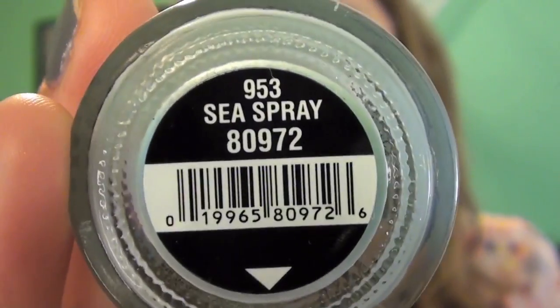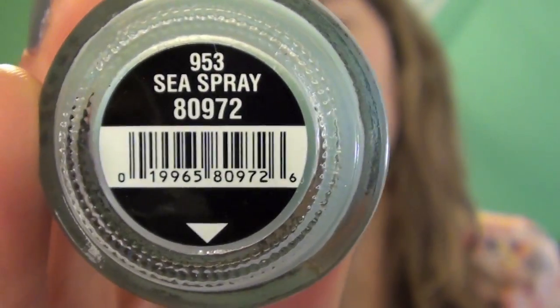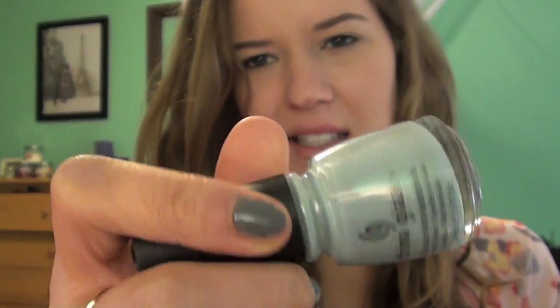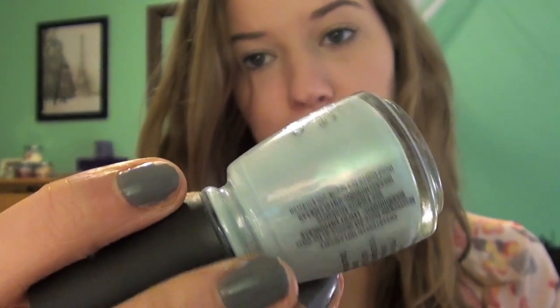Ships ahoy. Ahoy, matey. Sails away. Ships. Boats. I don't know. Something like that. And it's called Sea Spray. And it's this pearlized blue. Oh my god, it is so pretty. It's like a baby blue that has hints of gray in it, which I really like for spring. I think it's a perfect, perfect, perfect color, and I love it.